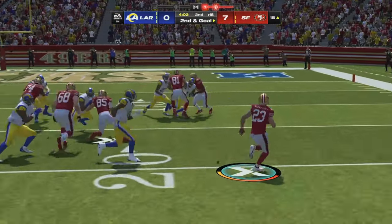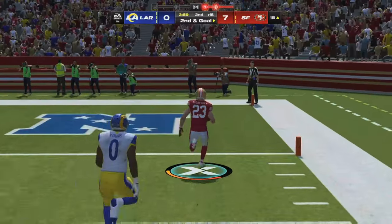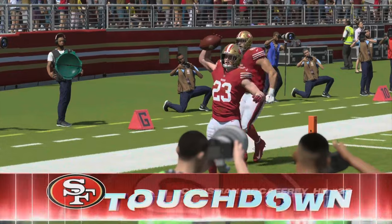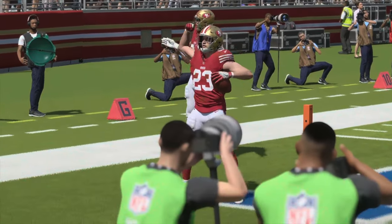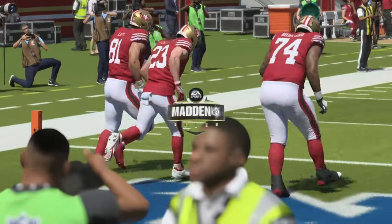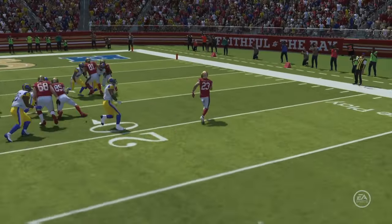McCaffrey on the toss right. And he's going to take it in. Touchdown, San Francisco. 18 yards for Christian McCaffrey. And the 49ers have taken a 2-touchdown lead now.